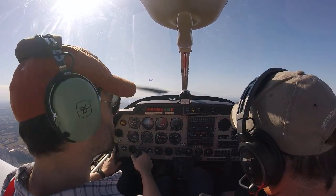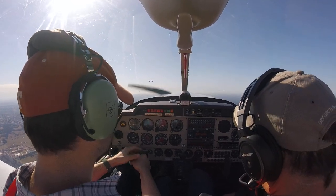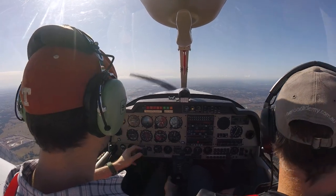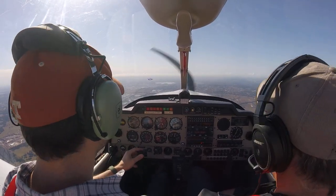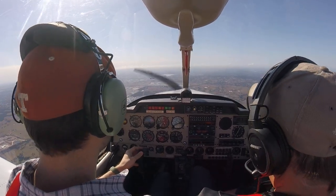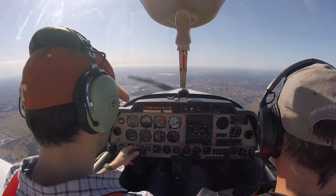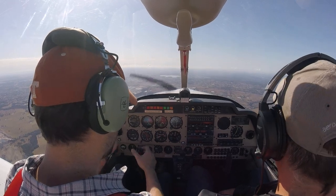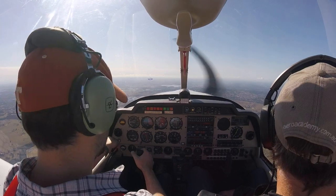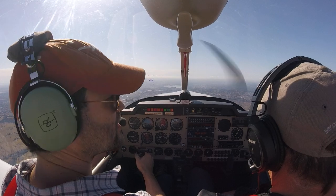Good. Okay, set 2000 RPM. Set 10 degrees of flap. Trim for 85. When you're ready, give me 30 degrees angle of bank and 1500 RPM, please. Alright. I need to turn anyway. Let me just get this trimmed better. Alright, 1500 and 30 degrees, you said. You got it. Okay. Turn clear left, clear center, clear right.